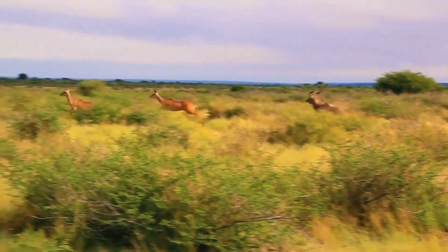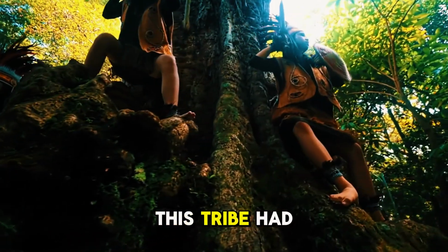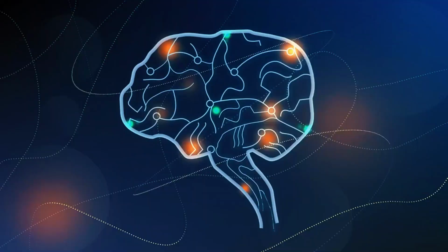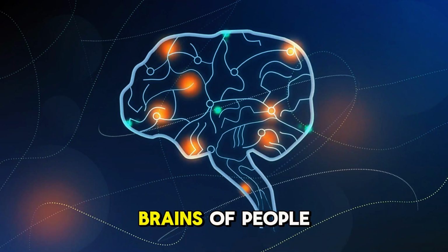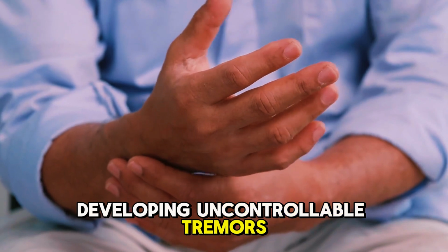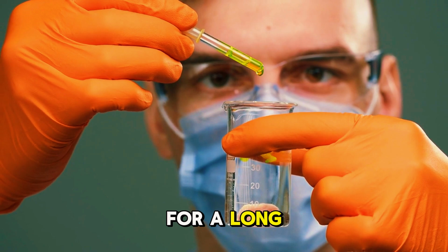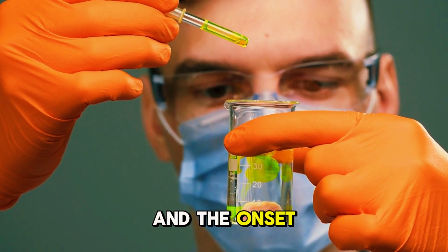Another example is a disease called Kuru, recorded among a tribe in New Guinea. This tribe had a very peculiar custom. During funeral ceremonies, they ate the brains of the deceased, believing this brought them closer to their ancestors. However, what they didn't know was that they were ingesting prions present in the brains of people who had died. As a result, many members of this tribe began developing uncontrollable tremors, motor difficulties, and eventually died due to prions damaging their brains. This disease was a real mystery for a long time until scientists discovered the connection between eating contaminated meat and the onset of symptoms.